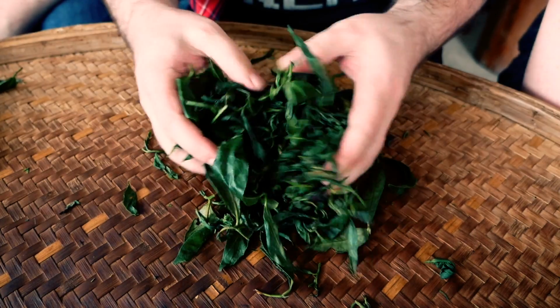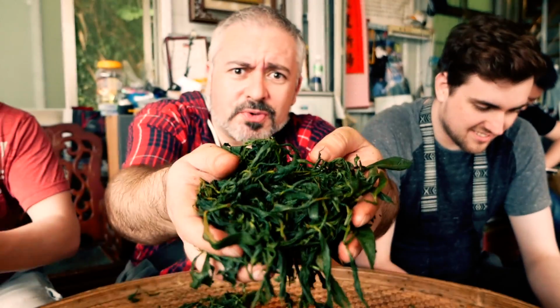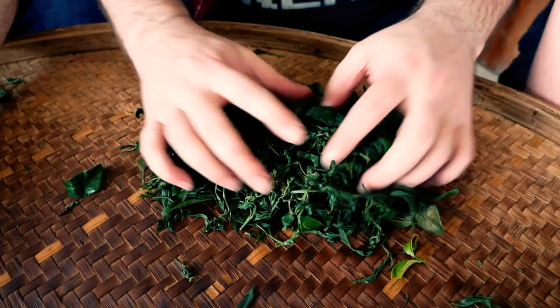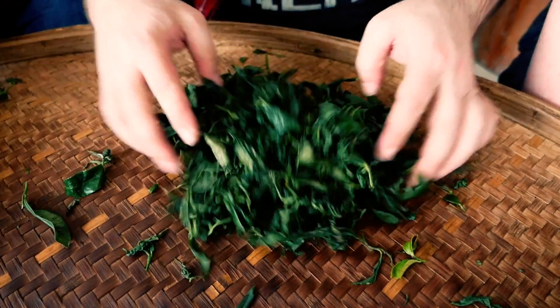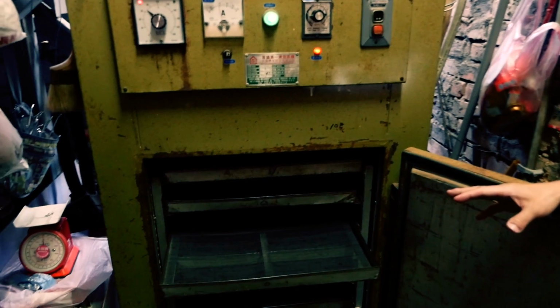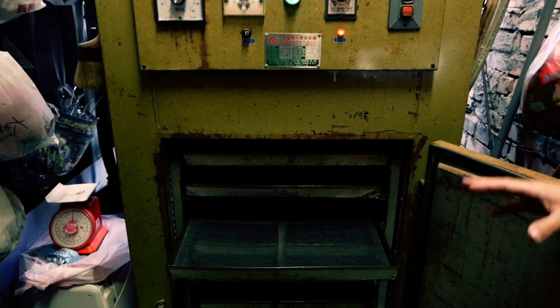That's the final product. That's what we're aiming for. Smells amazing. Progress updates. So close. Very nice. Once the leaves are properly rolled, which by hand like this takes about an hour of constant working, the next step is the firing, drying out of the leaves in an oven-like rack. This removes the last of the moisture, halts oxidization, and produces the final flavor profile of the tea.